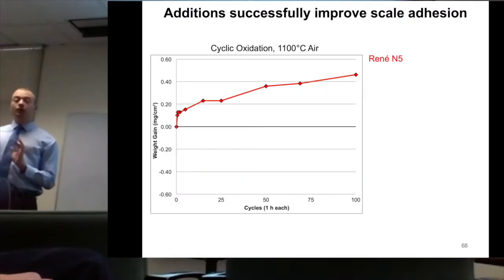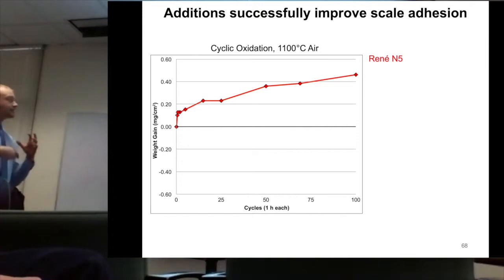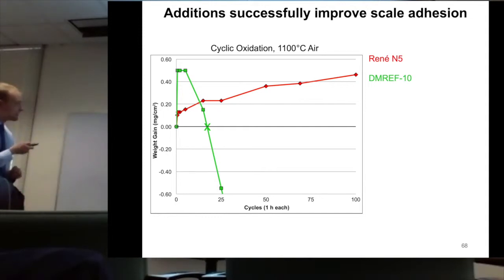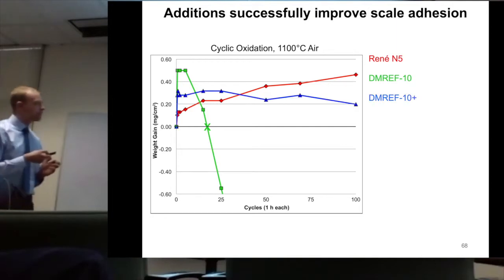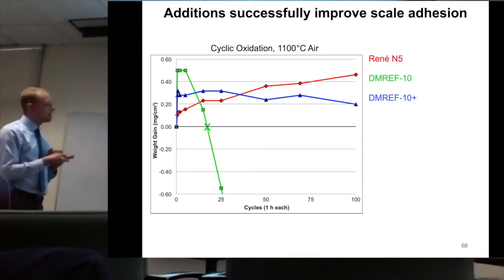So to see whether these alloying additions are having a positive effect, what we'll be doing is conducting cyclic oxidation and measuring the weight gain of our alloys. So for example, for the nickel-based Rene N5, we'll be looking at how its weight changes over time as we increase the number of thermal cycles. So we see that as that oxide layer starts growing, we get an increase in our mass per unit area. But then in our DEMREF10, because that oxide is falling off, we see an initial mass gain followed by a mass loss as you lose that alumina scale, with a very quick amount of mass loss after about 16 hours. Now in comparison, our modified DEMREF10 plus composition is able to maintain that alumina scale beyond 100 hours.